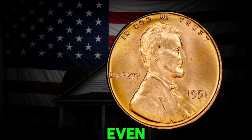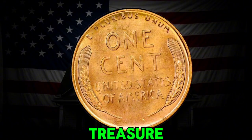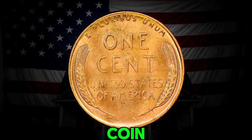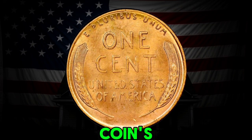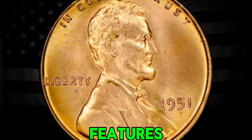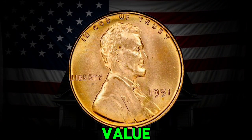But it proves that even the most ordinary-looking penny could be a hidden treasure. If you find a 1951 penny in your pocket change or coin jar, don't rush to spend it. Take a moment to inspect the coin's condition, color, mint mark, and any unusual features. You might be looking at something far more valuable than face value.